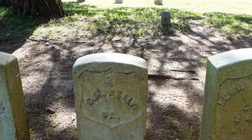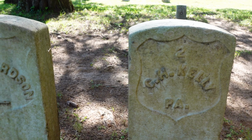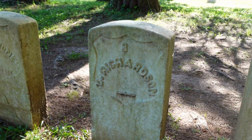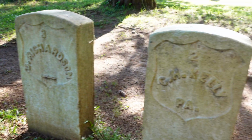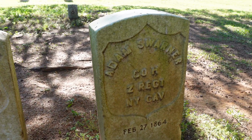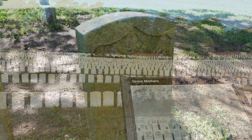And you can kind of see the number on top of the gravestones here. You see number 2. There's 3, 4, and so on. So section K is where the burials start for the Andersonville dead.